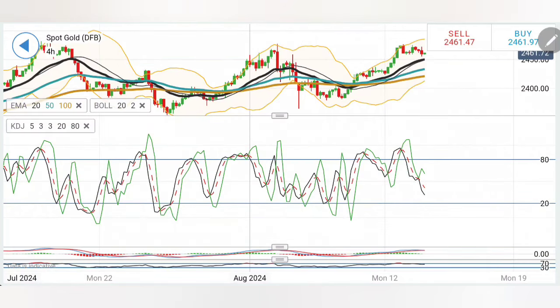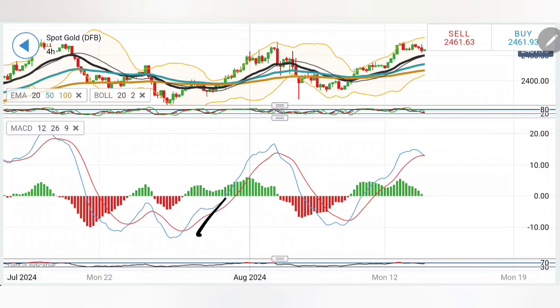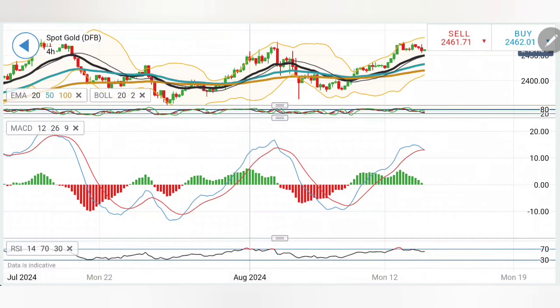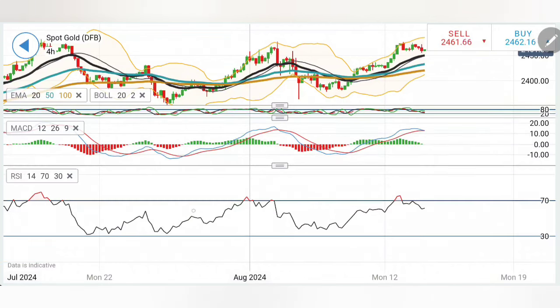Let's see. RSI has dropped, stochastic has dropped. See, the MACD is on the verge of a crossover. This is definitely a bearish sign. I will wait for a couple of red candles. Maybe the current candle itself can reverse. So wait for it. RSI has dropped.